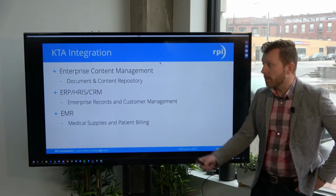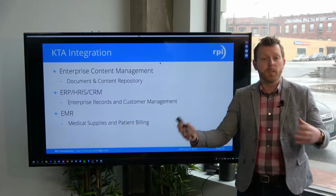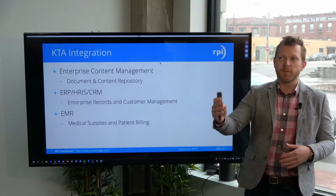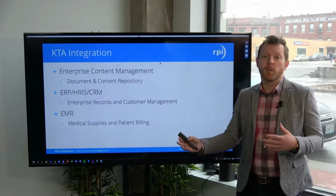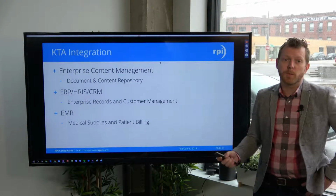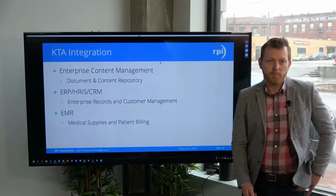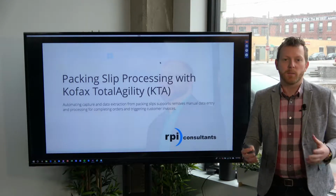It also integrates with a lot of your ERP data, your human resources data, your client communication data. Wherever you're hosting this information, whether you have a massive implementation of PeopleSoft that runs the gamut, or you have Workday and Infor and some other system, or Microsoft CRM or something like that, it can integrate with all of those through various methods. And it can also integrate with your electronic medical records. So if you're looking at medical supplies and patient billing, KTA is a great tool to facilitate solutions there as well.